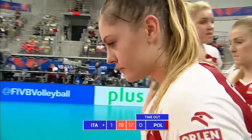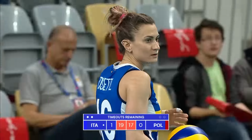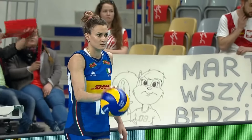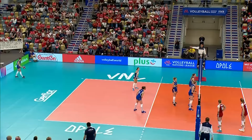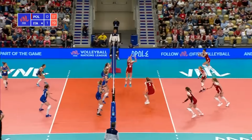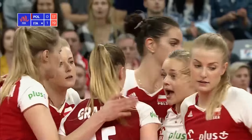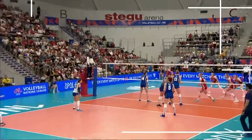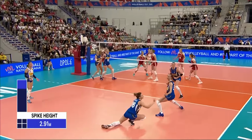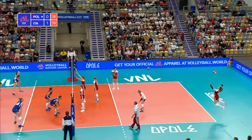2 points behind now, Poland. Italy leading by a set, and by 19 points to 17 in the second. Here's the best player of the night for Italy, Bossetti. Number 16 for Italy, sending that one in. It's got to be Poland's point. It is Poland's point. Smarcek rising majestically on the far side to produce an unstoppable right-handed spike. Poland within one again.